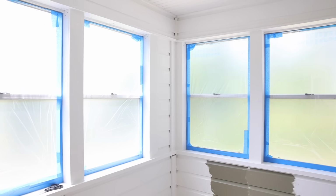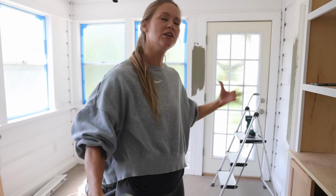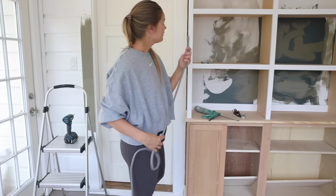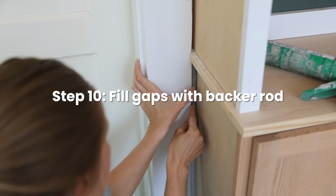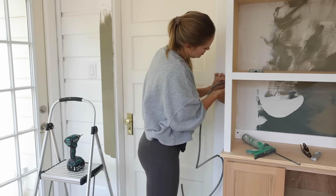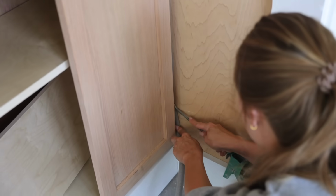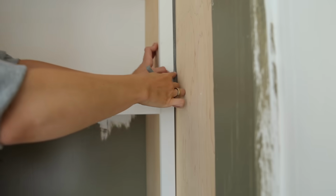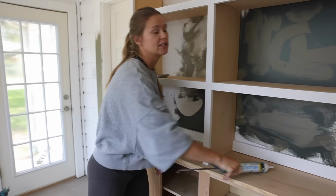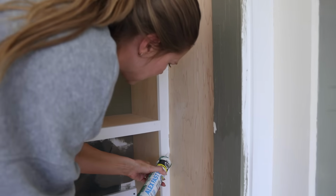Okay, it's all masked off, ready to start caulking. And true to every other paint week, I'm like, we'll get this done so quick and then we're gonna start painting. And now it's like 2.5 hours later. I forgot I've got some gaps that I wanna fill. Perfect amount. This is my last little piece of this. Okay, now I can actually start caulking everything. That's these big gaps.